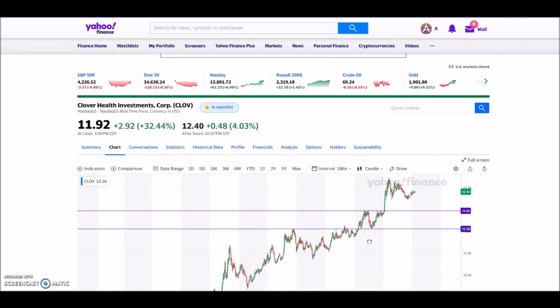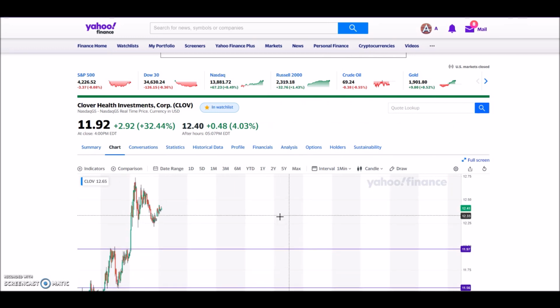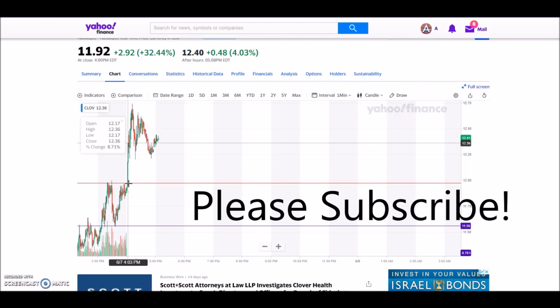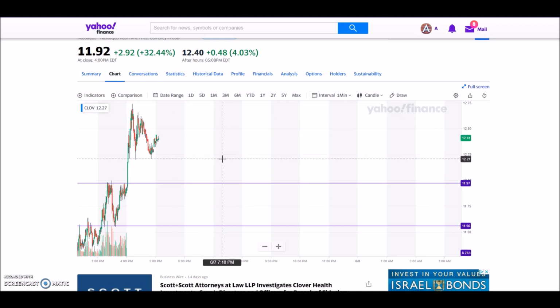Also, if you see a dip, it comes to the 12 area and bounces, then that will be a confirmation. But this is looking good. You see, once the market was done at 4 o'clock, huge volume came and moved this price from $12 all the way to 12.85. So very interesting. And there might be another support around 12.21 after market. So we need to see how things will play.